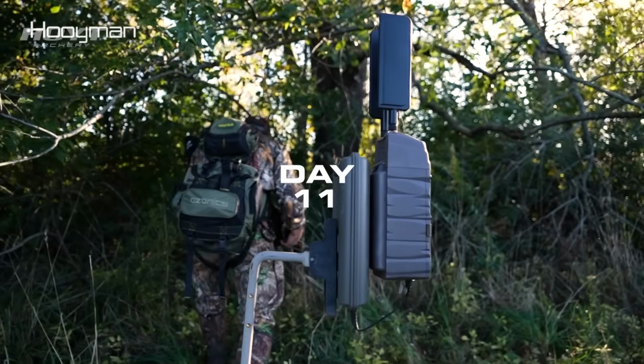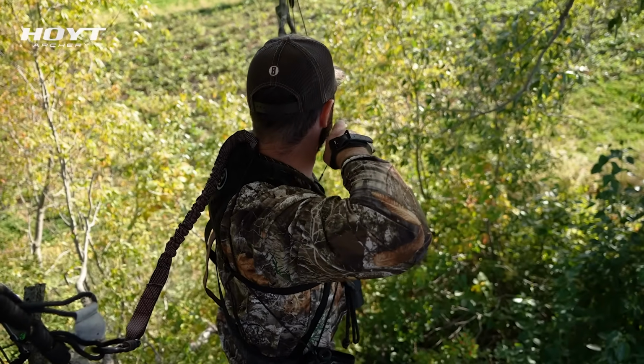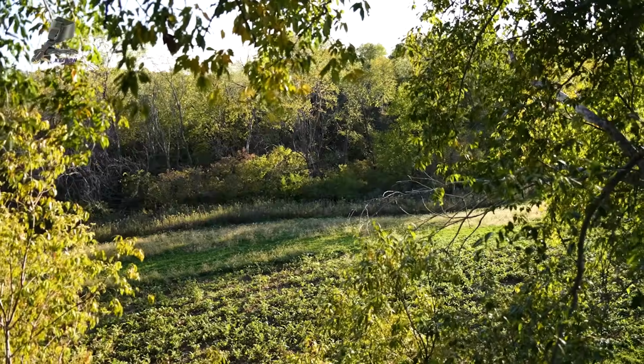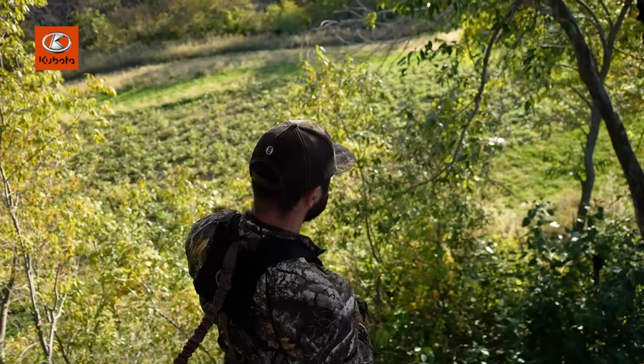Well, it's Sunday, October 17th. And Ryan and I are set up back down at the home farm. We're back in the cherry tree tonight, coming in after Chubbs. Last night we decided to try something different. We had sat here, I think, 3 or 4 hunts in a row.